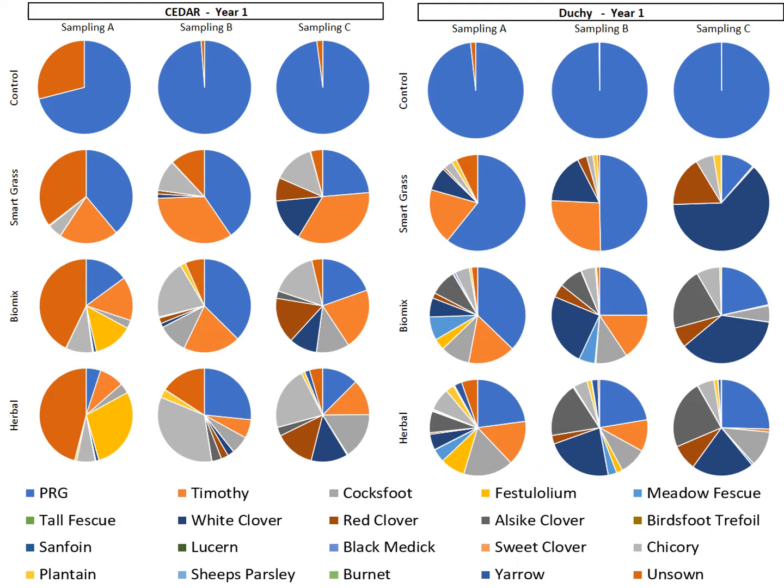This is for just 2 of the locations, just as an example of the variation that was happening between the different locations. So we've got Cedar on the left and Duchy on the right, and this set of data is for year 1. And in year 1 we've got a lot of variation, but as you can see from the difference between the colours in the graphs, there were different species being represented at the different locations.